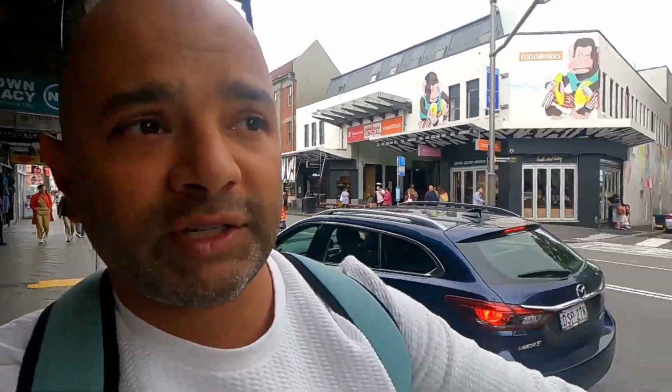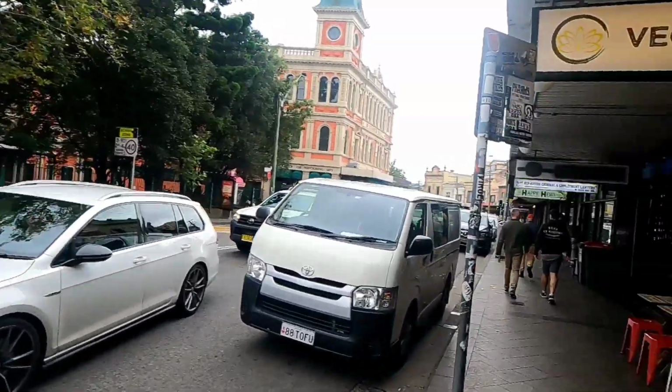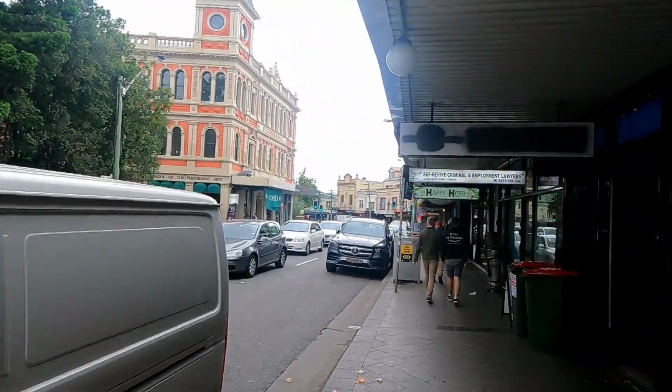So if you notice, this street is pretty wide, and I'm sure it was the same size back in the day. That also says about the amount of traffic that was going through this place and how important it was. It's like a two-way street, and you got buildings on either side. Obviously these buildings were there back in the day, like this one, the George's Hall.